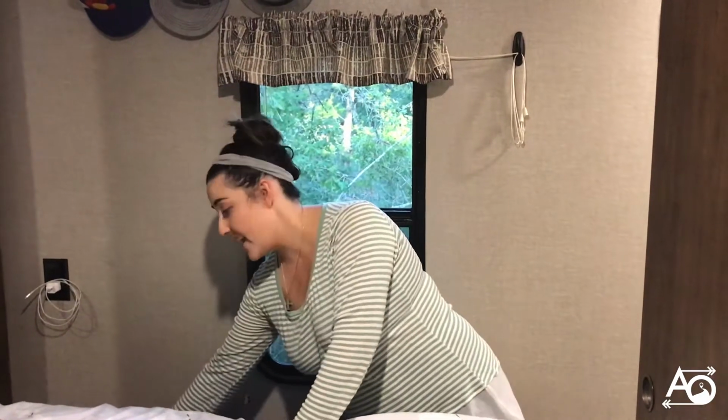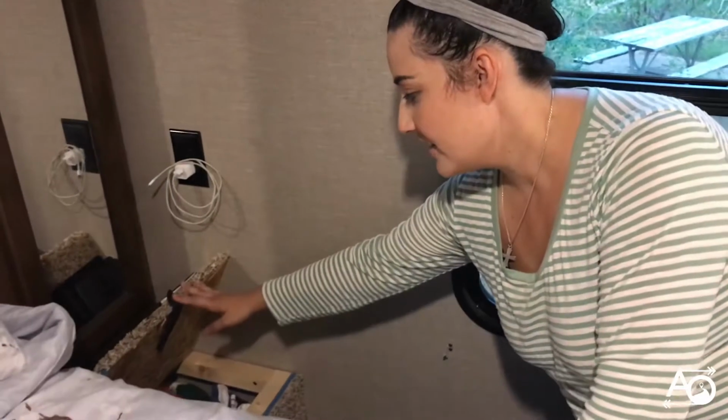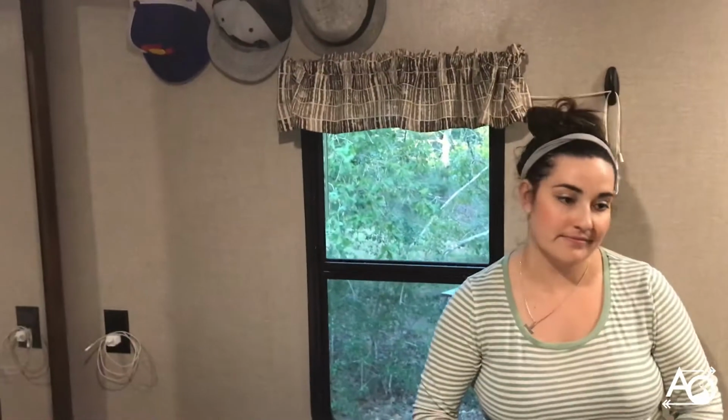On this side of the bed, there is a handy little access drawer right here. It just flips up, and that is where all of our laundry goes. So it's like a little laundry chute, and it goes through the pass-through storage.